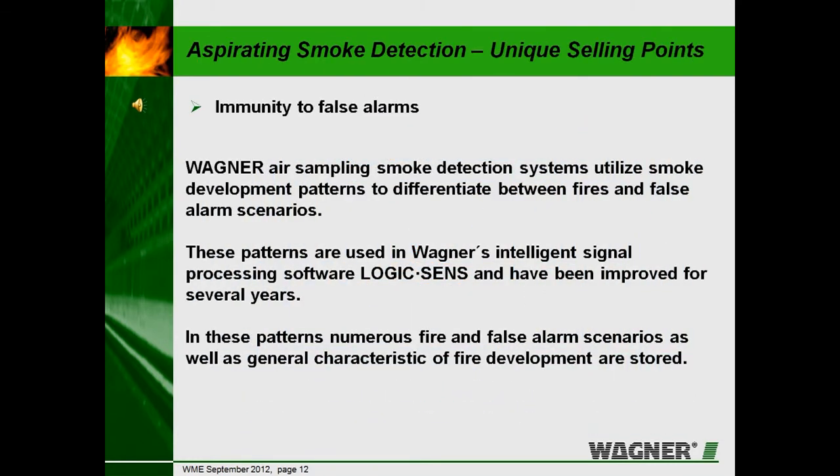WAGNER's Titanus aspirating smoke detection systems have a high immunity against false alarms. The detector utilizes smoke development patterns to differentiate between fires and false alarm scenarios. These patterns are used in WAGNER's intelligent signal processing software Logic Sense, and have been improved for several years. In these patterns, numerous fire and false alarm scenarios as well as general characteristics of fire development are stored.